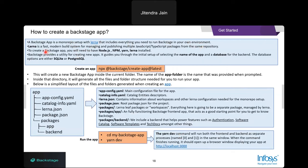What do you need for a Backstage app? To get the app, you need Node.js, NPM, Yarn, and Lerna installed. Typically, once you have Node and NPM, everything else will be installed as and when required, because it all comes under the Node package, right? Okay. Of course, you'll use Postgres, and Postgres should be available on your machine. And one more important thing is Docker. Remember that, because they use Docker for documentation and putting the various docs. So Docker is also required. I mean, TechDocs is a feature which is typically built on top of Docker.